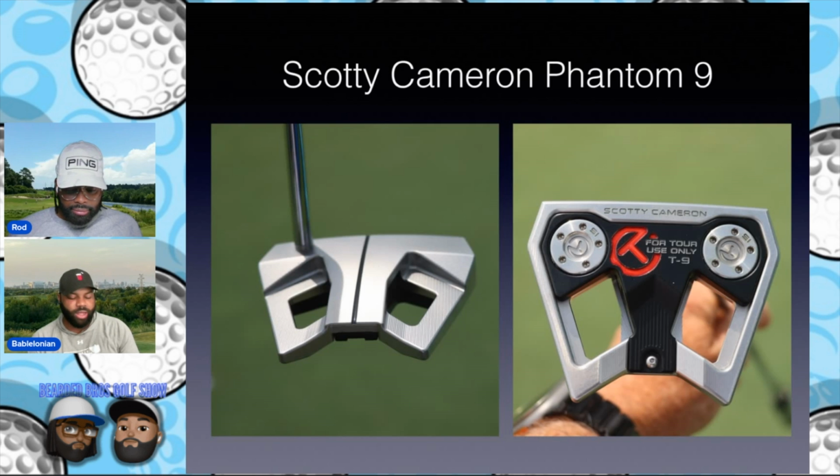So a lot of the things that Scotty's trying to do with all of these new Phantom 7s and Phantom 11s is make it easier to have stabilization throughout the face, kind of like a TaylorMade, but still want their sound and feel characteristics that they've had for the longest. Not only do they have the lineup line, but if you take it out piece by piece, all of the pieces together create arrows to focus on your start line, your alignment, and your target line. So it's a real trippy technology.